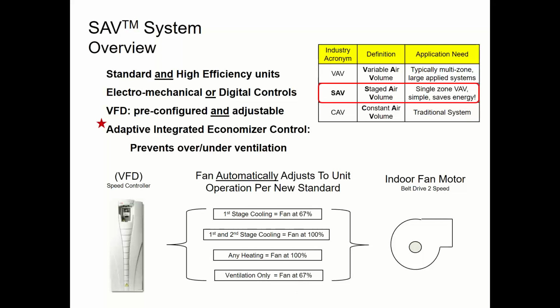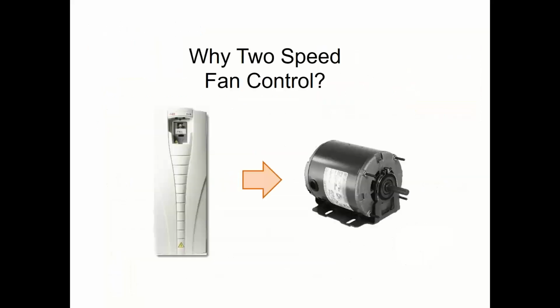Now, you don't have to do this with a VFD. There are lots of ways you can do this. You could use a 2-speed motor, and that's something that's available in the market and has been for decades. The problem with 2-speed motors is they have double the windings in them, right? So they're fairly expensive to manufacture. And, decades ago, you would have done it that way.